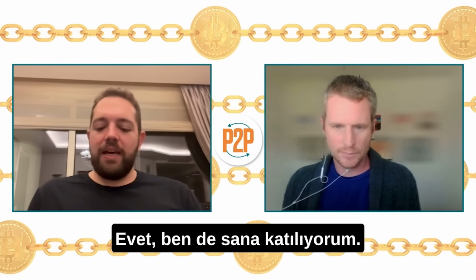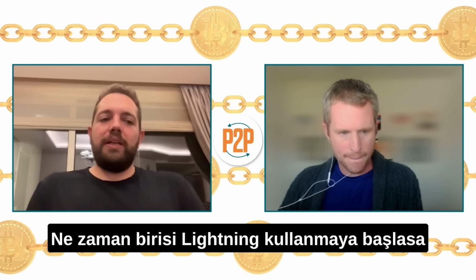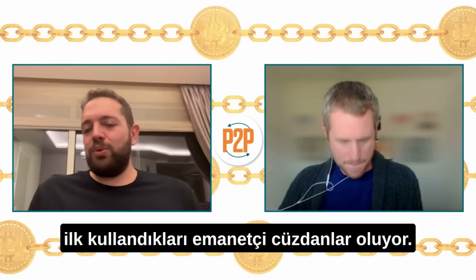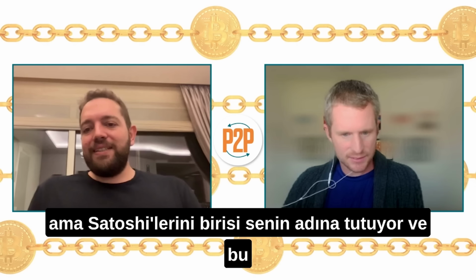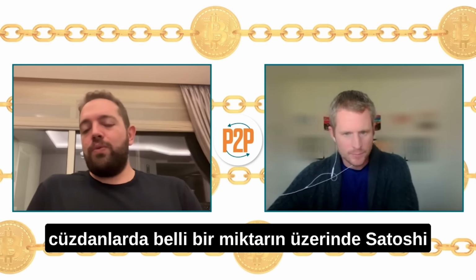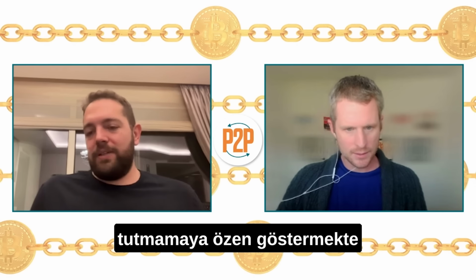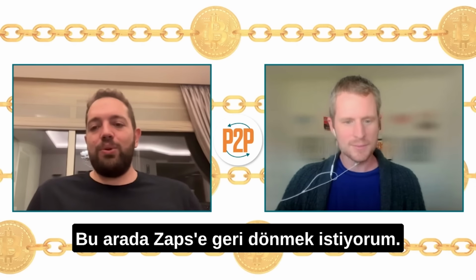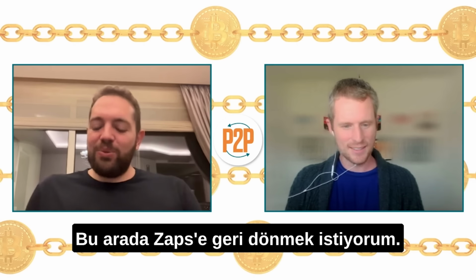Yeah, I agree with that. Whenever somebody starts using Lightning, it's mostly a custodial service because it's so simple. You don't have to manage any channels or anything, but then it's custodial and you need to make sure the user knows it's custodial and withdraws over a threshold to his own non-custodial wallet at least, even if he wants to keep on using it custodially. So, yeah. But Zaps, by the way, I'll go back to Zaps.